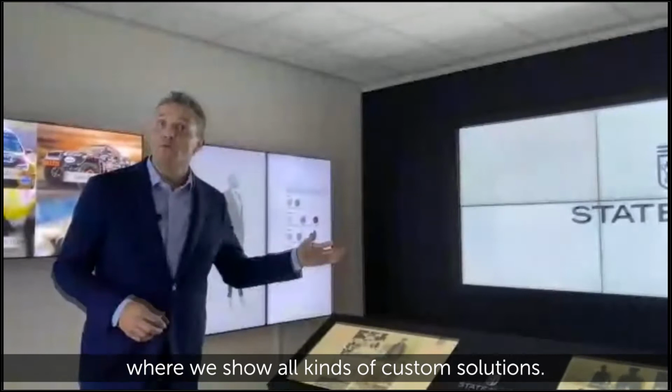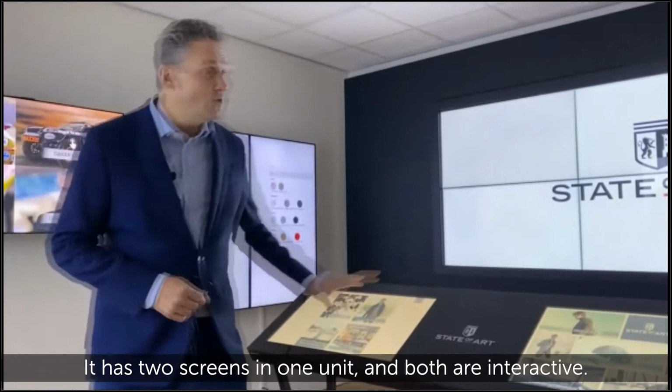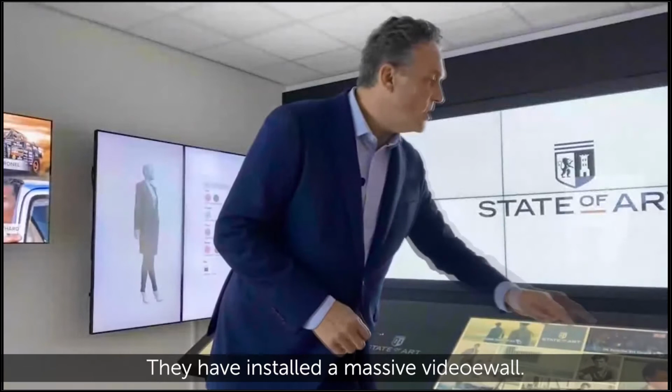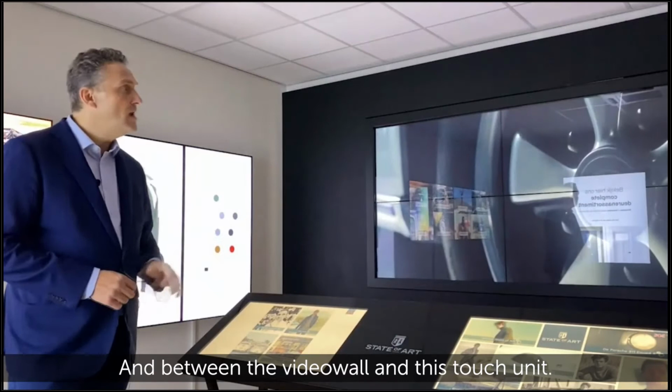So here we are in a room where we demonstrate all kinds of custom solutions which we built ourselves, like this one, which has two screens in one unit, and both are interactive. And this setup can be seen in a new store from State of Art Menswear. They have installed a massive video wall, and between the video wall and this touch unit, there's a Porsche. But when you look at the brand, you understand why they are so Porsche-minded.